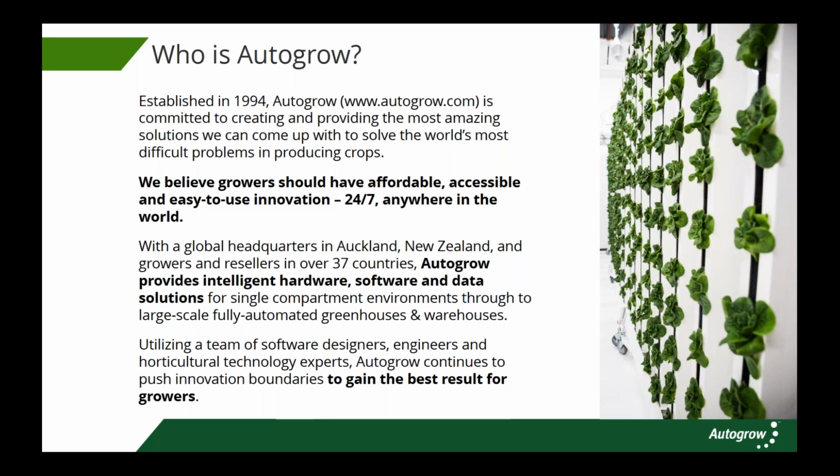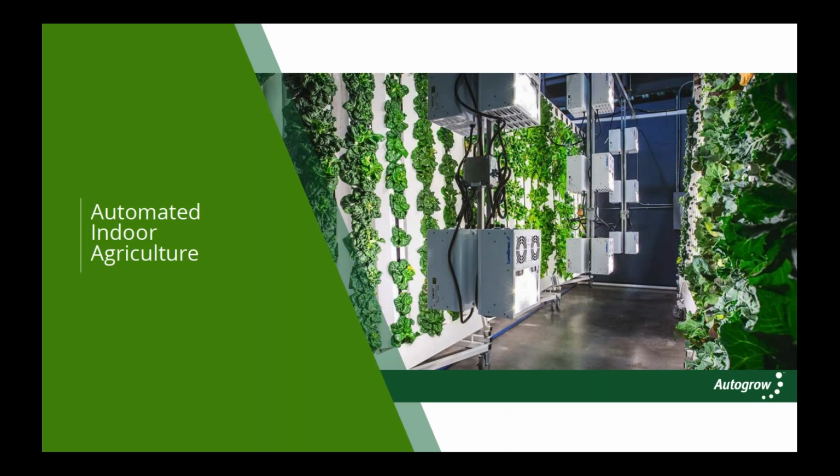So who is Autogrow? Established in 1994, Autogrow is committed to creating and providing the most amazing solutions we can come up with to solve the world's most difficult problems in producing crops. We believe growers should have affordable, accessible, and easy-to-use innovation 24/7 anywhere in the world. Our global headquarters is in Auckland, in New Zealand, and we have growers and resellers in over 37 countries. We provide intelligent hardware, software, and data solutions for single compartment environments, all the way through to large-scale, fully automated greenhouses and warehouses. We've got a team of software designers, engineers, and horticultural technology experts, and we are trying to push the boundaries to get the best results for you, the growers.